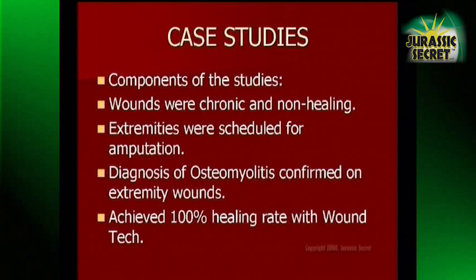The importance of this, now, we tend to think of a bone as being something solid. The bone is not solid, it's very porous, and it's got circulation. So we can treat bone infection from the outside in as well. Something that's never really been tried before. We achieve a 100% healing rate, as you see in the following studies.